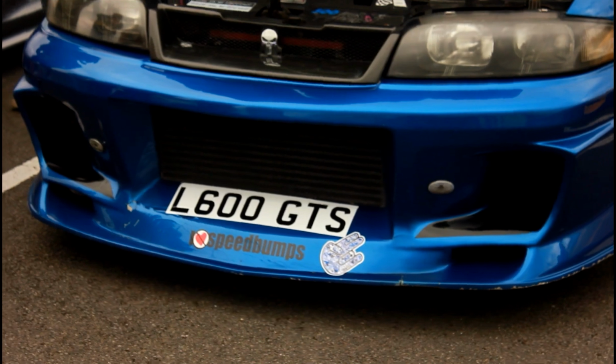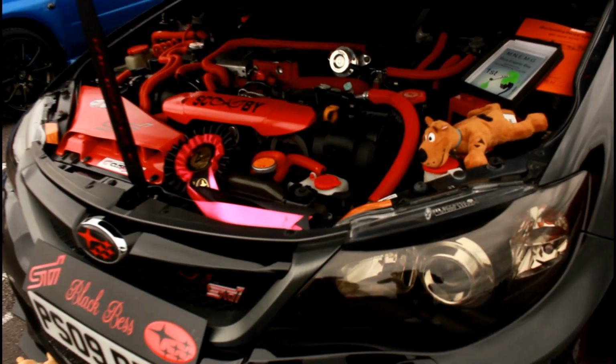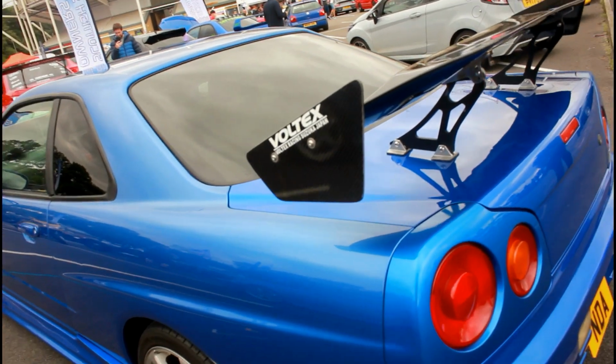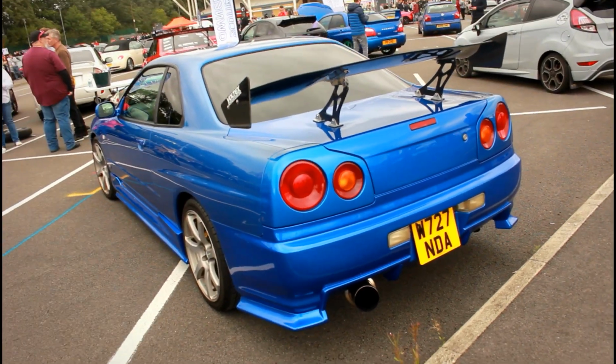This guy loves speed bumps. Scooby, showing it's a Scooby. I just don't agree with drinking at car shows. I mean, this guy's legless. Super clean, lovely spoiler, big fat jab can. Don't expect anything less.